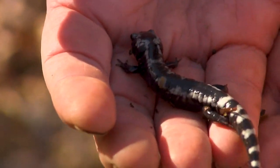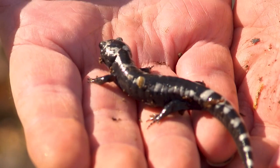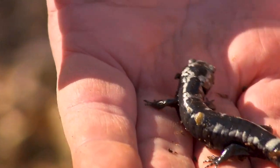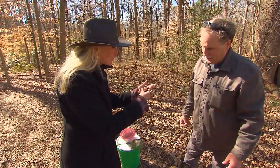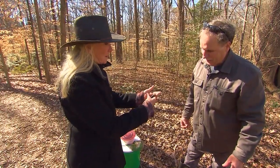In Georgia, we have just short of 70 species of salamanders. They are the hidden jewels most of us never see. Pretty big eyes, too. Yep. Pretty little guy. He is.